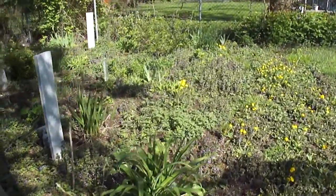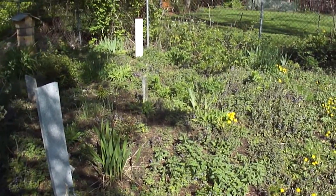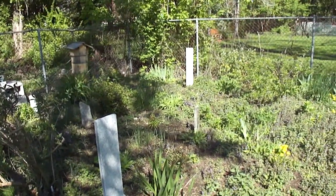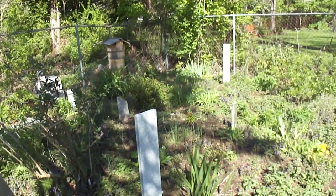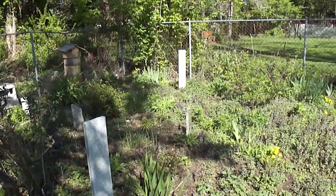But the flower garden's looking pretty good. The bee balm's coming up. The irises and the chives and all sorts of things starting to grow in here. I'm going to put a few sunflowers in here and it should be pretty nice.